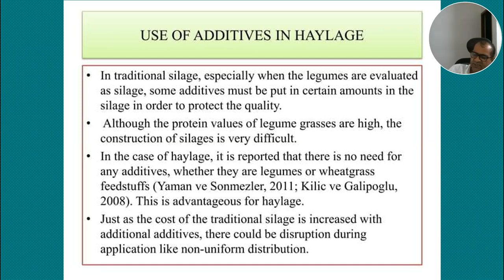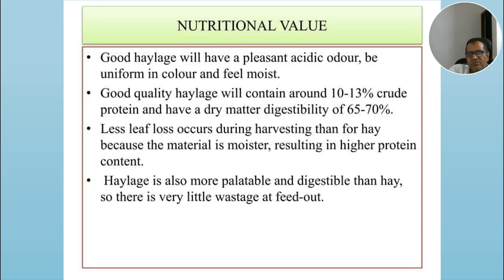As usual, in the case of silage we add different types of feed additives, and here too it can be done. The difference between silage and haylage is only the moisture percentage. Good quality haylage contains about 10 to 13% protein, very similar to silage, and 65 to 70% energy content or digestibility. Haylage is more palatable and digestible than hay. So there is very little wastage of the feed.